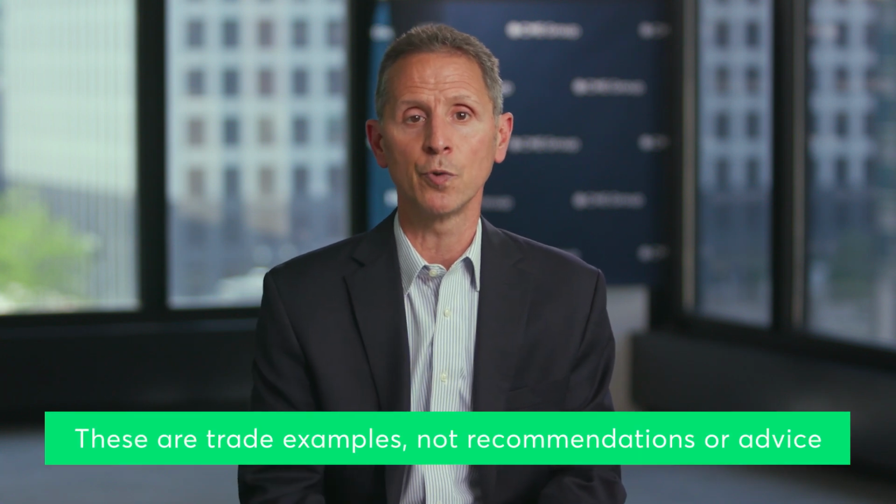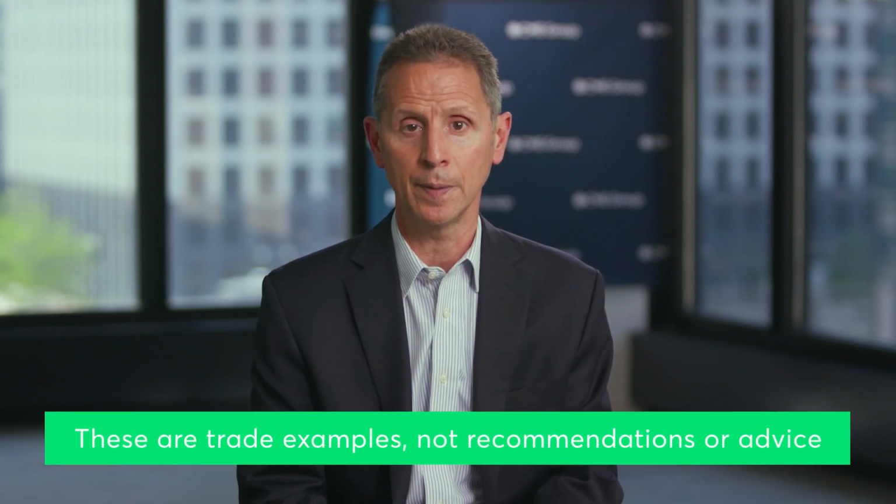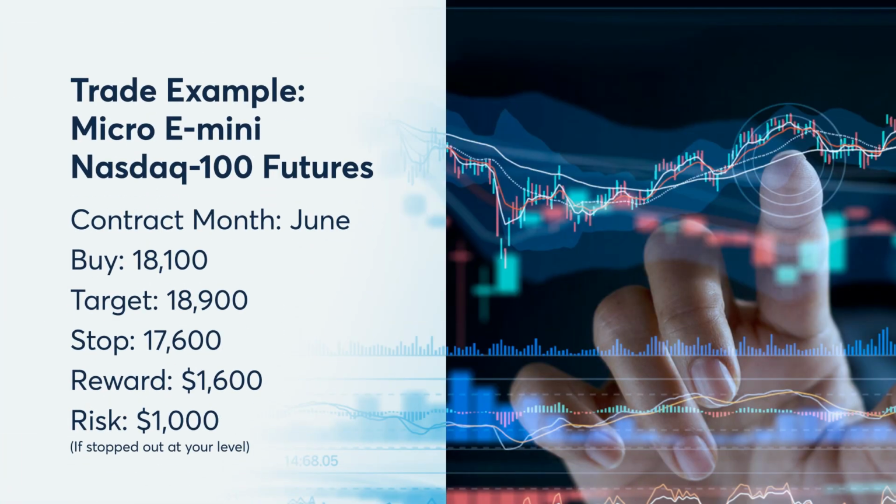If a trader believes that recent strength suggests further upside, they could express that by buying the June micro E-mini NASDAQ 100 futures contract at 18,100 and targeting a move to new highs of 18,900. A stop for this trade could be placed below at 17,600. This trade could make $1,600 if the target is reached and risks $1,000 if you're stopped at your level.